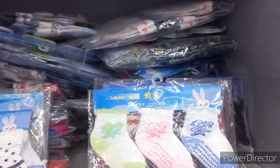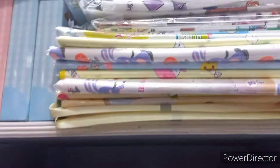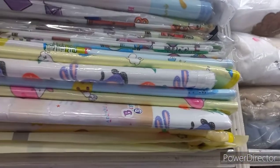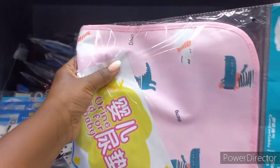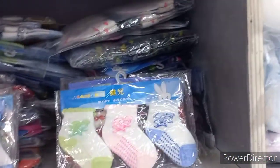I don't know where else you're going to find these prices. They are so friendly and the quality is so good. What are these? This is a macintosh. Washable. At 650. Wow, very pretty. You can use this for your changing tabletop, or it is baby cot size. It can even fit on your baby cot. That is one good deal over there.